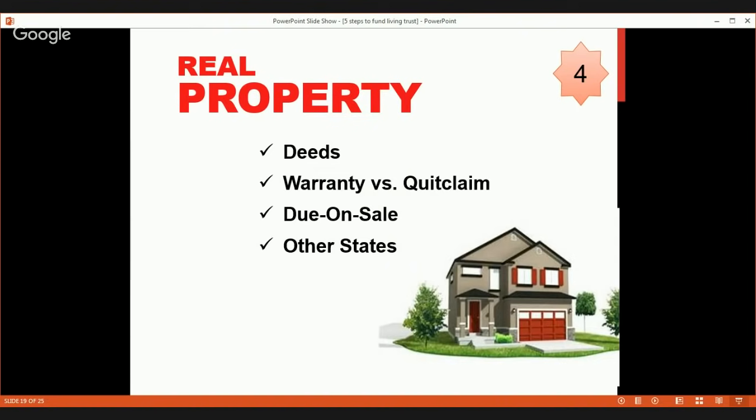A lot of folks think that due on sale clauses, by the way, are triggered by transferring to their living trust. But since 1982, we've had the Garn-St. Germain Act that says if it's a grantor trust, which a living trust is, and you transfer a piece of real estate into the living trust, the bank cannot call it due if it's your primary residence. The other big one is if you have property in multiple states, you will be probating in every state that there is real property unless you transfer it into the trust or you have it in another entity.